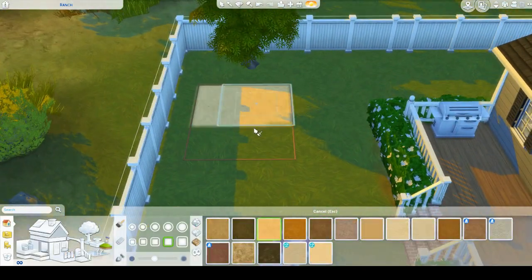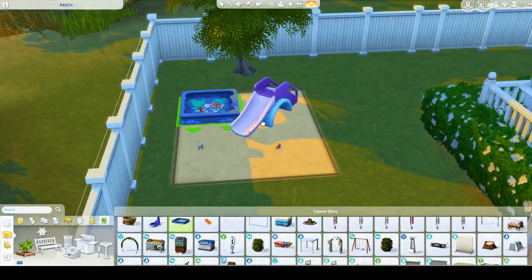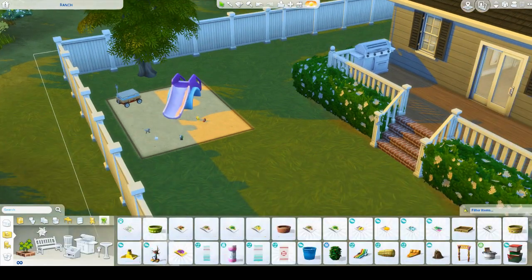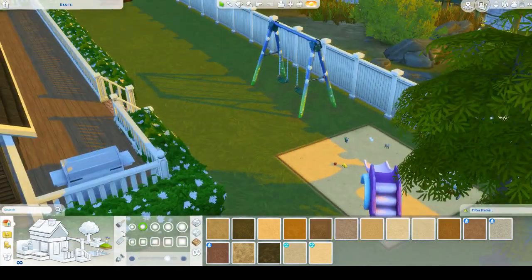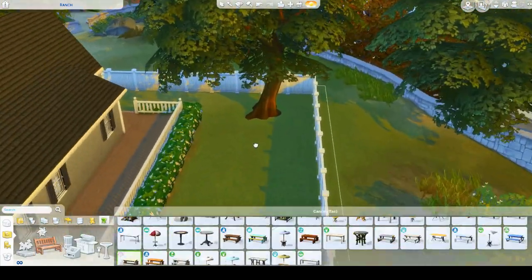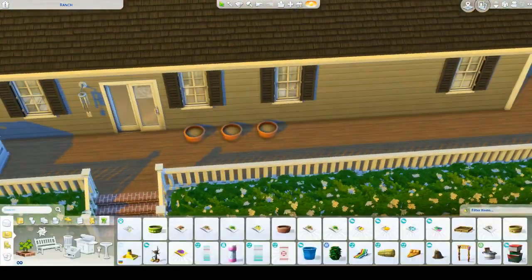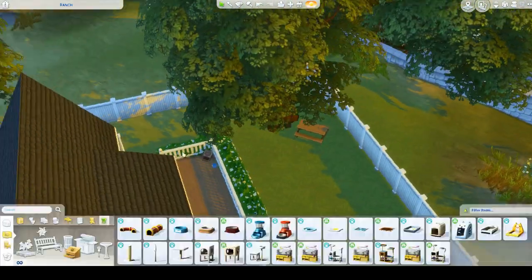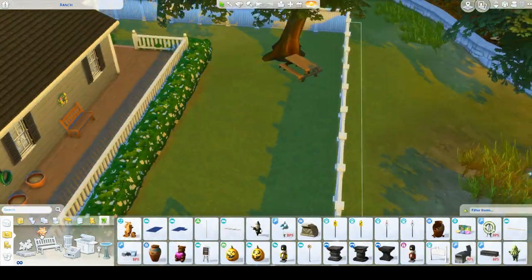So now I'm doing a sandbox in the backyard because I haven't done that in a really long time. I put a slide and some toys back there, just a really family-friendly yard. I think it turned out to be pretty cute. And I haven't done a sandbox in a very long time. Also a swing set. I think I put a picnic table. I can't even quite remember. I literally finished building this like 5 minutes ago, and I don't even remember what I did. I am in such a daze from so much pre-recording, but that is pretty much it for this speed build.